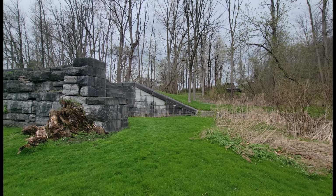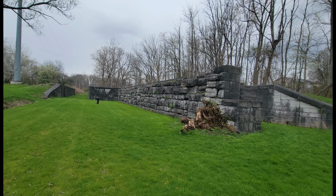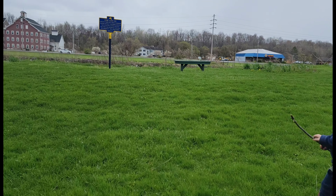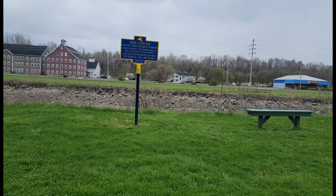Okay. So, me and Nick are out at Macedon Lock 60. So, we forgot this blue state sign.